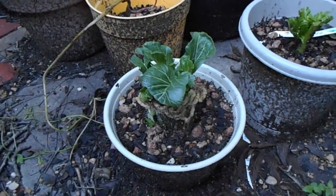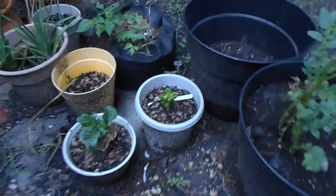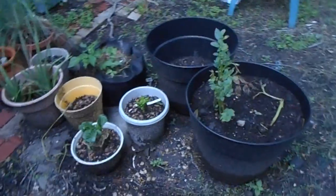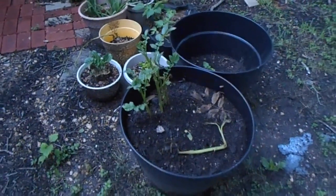Now, one thing that we do have that's new, we have a bok choy. I believe I mentioned this last week. And a celery. Same basic principles there. We'll cut most of the plant off, eat it, and the base goes into the pot. As you can see, it does seem to be growing pretty well.